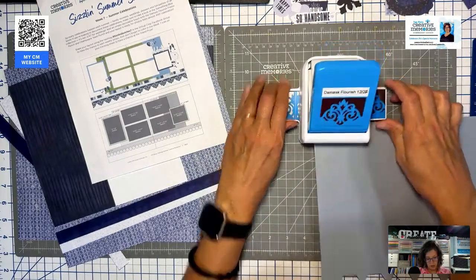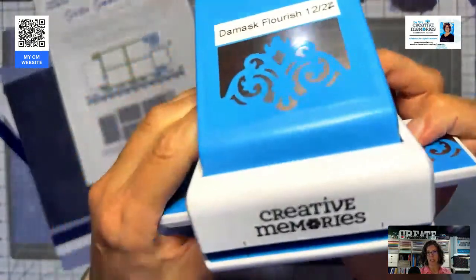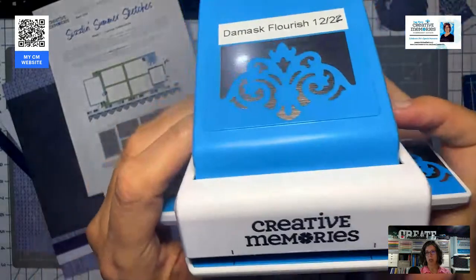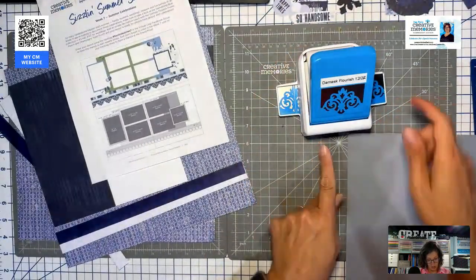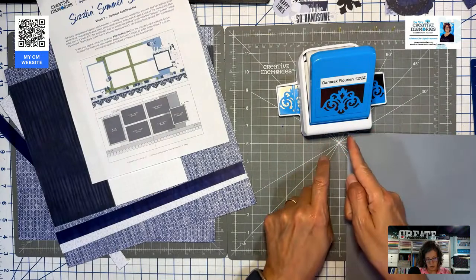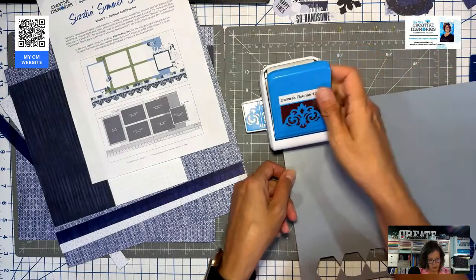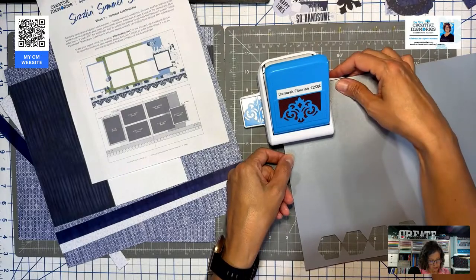Okay, so let's punch out this border. I'm going to line up the edge of my paper with that black line that's on the front, because we're punching a border. Like I said, you can use this punch as a border or it also punches as a frame. So we're going to use it as a border tonight. You line up the edge with that black line on the front, and there's one on each side. So if you feel more comfortable guiding your paper this way, then use this black line. If you feel more comfortable guiding your paper this way, then use this one. I use the one on the left. I'm right-handed, so it feels more comfortable for me to hold my paper with my right hand. But however you feel comfortable is how you should do it.